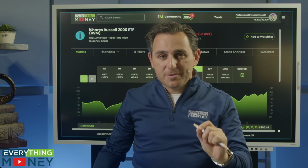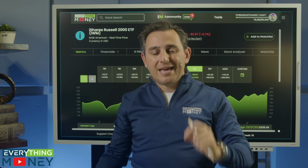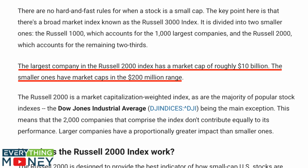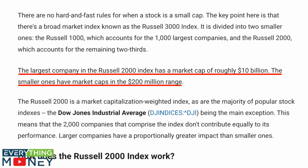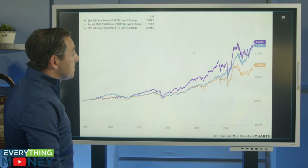If they have growth potential, reinvest. Maximize that growth by reinvesting all your cash, not paying a tax inefficient dividend. Now, in the Russell 2000, values range from 250 million all the way up to $13 billion or more. So there's a big range there in terms of value. Now, let me show you this performance difference.